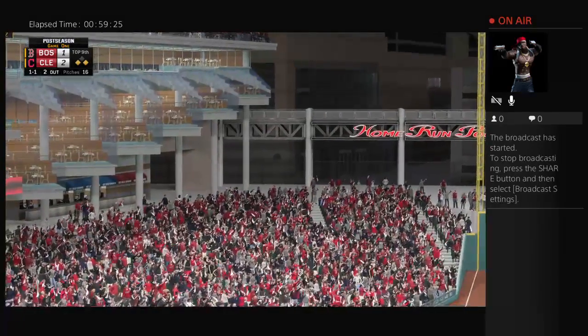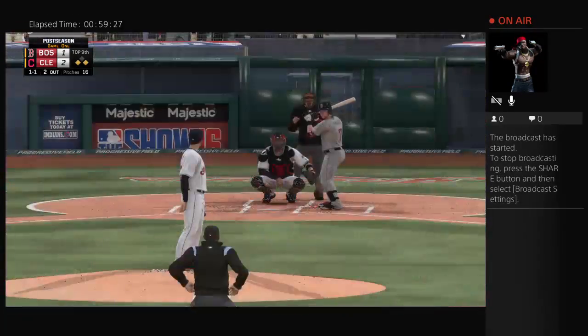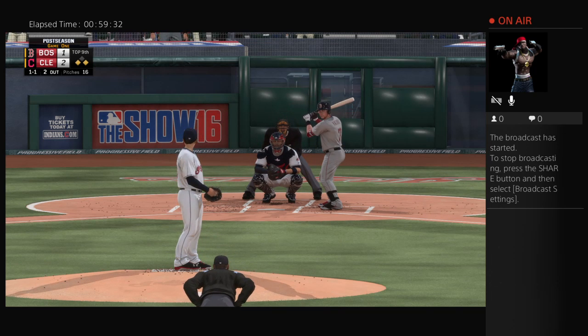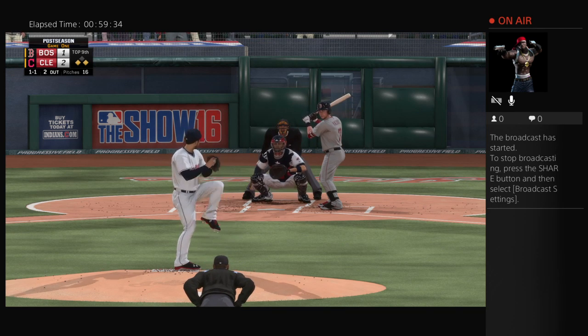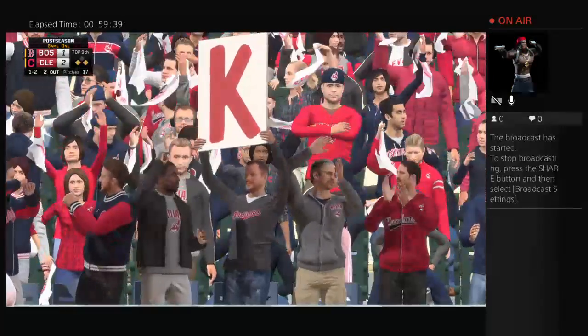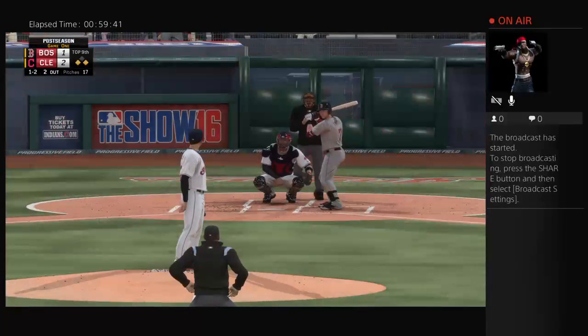That misses wide. 1 ball and 1 strike. Anxious moments all over the ballpark now. These folks can hardly bear to watch. Even at a ball and a strike, here's the pitch. And this will be a called strike 2. In trouble now as they're down to their final strike tonight.